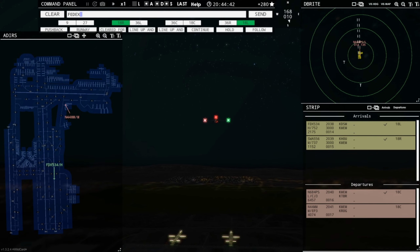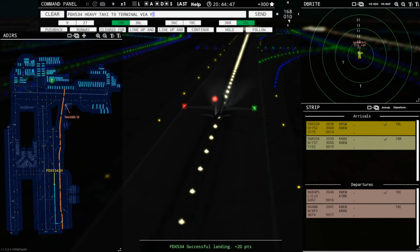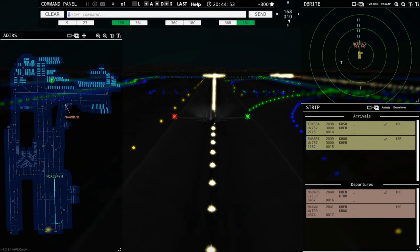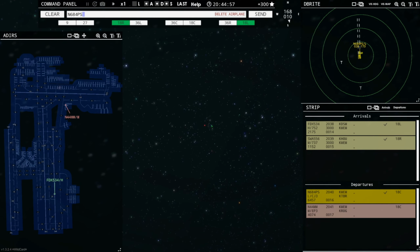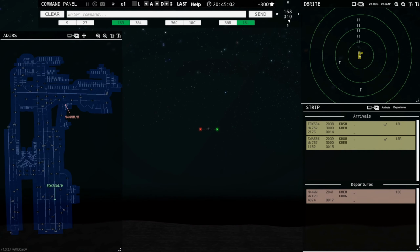FedEx 534 Heavy, taxi to terminal via Yankee Victor Sierra. Taxi to terminal via Yankee Victor Sierra, FedEx 534 Heavy. 684 Papa Sierra, contact Memphis departure on 124.15, good day. Contact departure, good evening, 684 Papa Sierra.